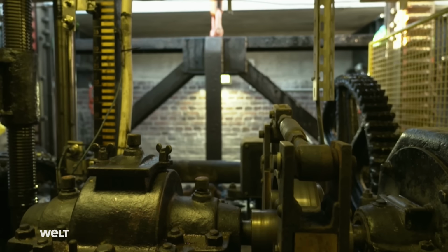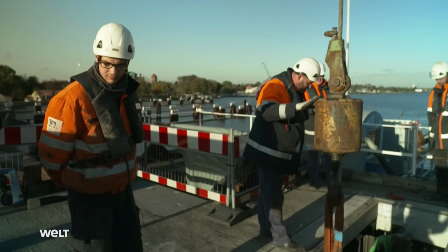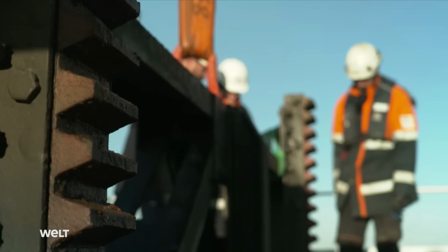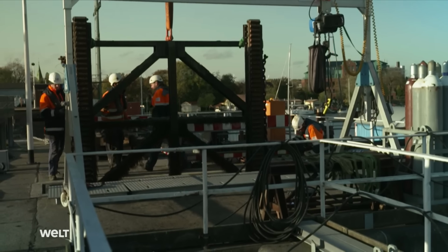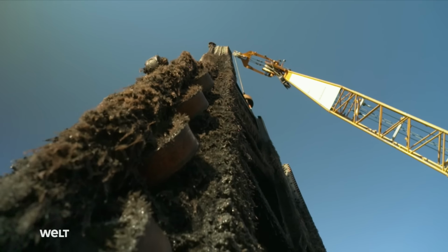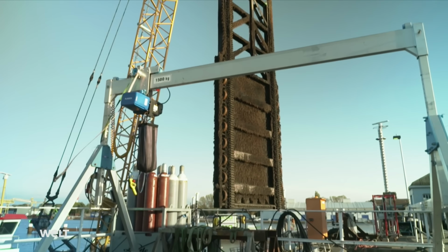The gear wheels slowly start turning. The ancient mechanism is due to be replaced by a state-of-the-art electro-hydraulic system. The sluice gate must be removed as carefully as possible. They have to avoid damaging the vulnerable lock infrastructure at all costs. The roughly 10-ton sluice gate can now be transported away.